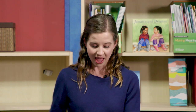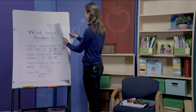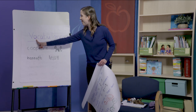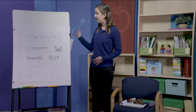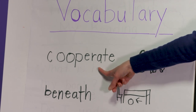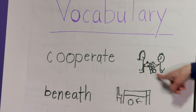All right, students. So now we're gonna get started with two new words that we have to add to our vocabulary chart. And so there are two words that we just came across in our book. Let's look over here to remember. Let's say this together again. Ready? One, two, three. Vocabulary, you got it. Vocabulary are new words that we're learning to help us be even better readers and thinkers. Last time, we learned the word cooperate, which means to work together. You can show me cooperate. Yeah, like kids building a blockhouse.